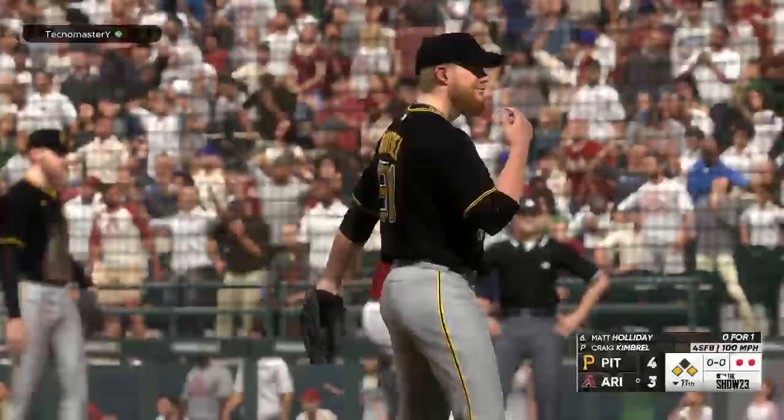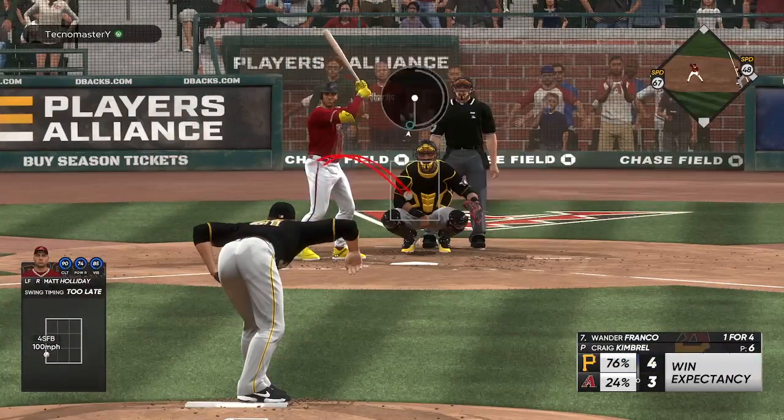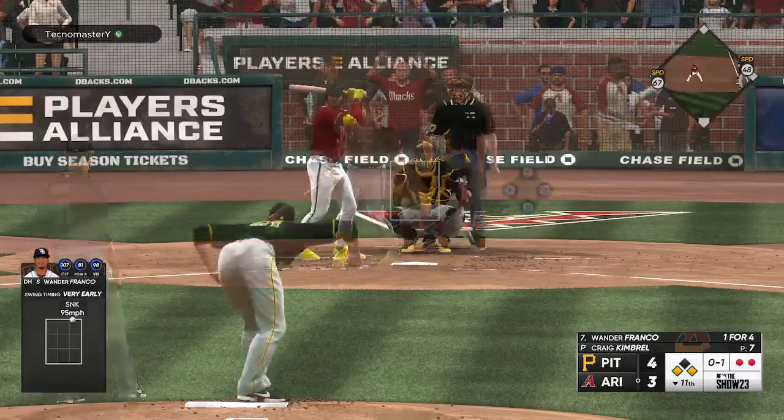Swing and a miss. Struck him out. Couldn't catch up to the heater. So it's their last chance in this one. Stepping in, Wander Franco. That one fouled off.